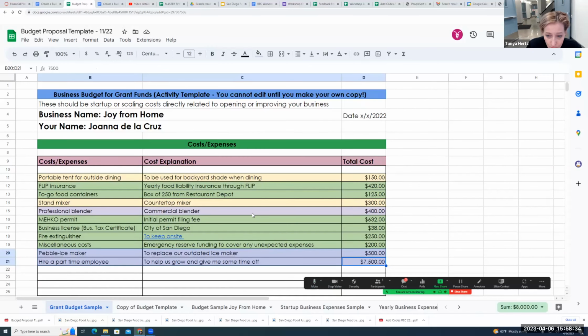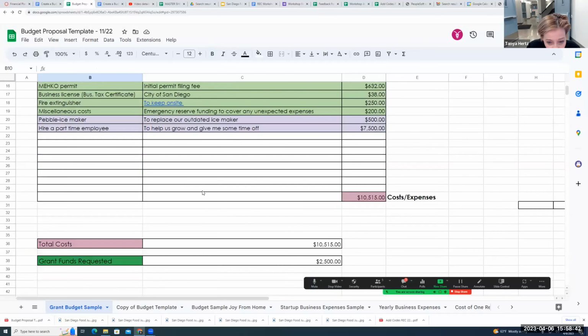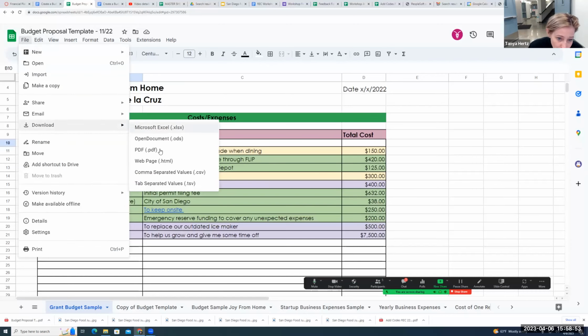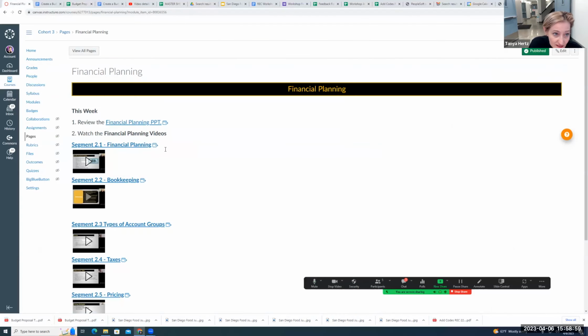Okay, so go ahead and color code every single item on your budget. Make sure that it's categories 1, 2, or 3, and using these colors so that we can easily assess the way that you're assessing your expenses. And then download the PDF. Do file, download PDF, and then take that PDF and submit that in the assignment itself.